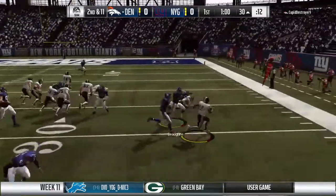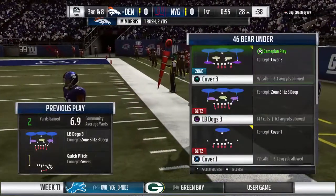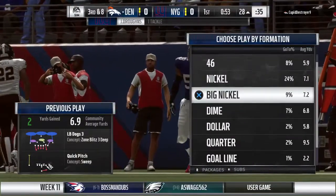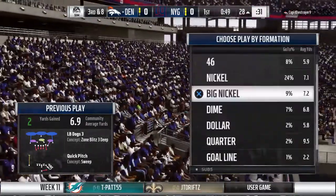They'll toss it to Morris. And he'll take this inside the 30 to about the 29, maybe the 28-yard line. He only got a couple on that one, so not a ton of help. They'll have a 3rd and 8 forthcoming.